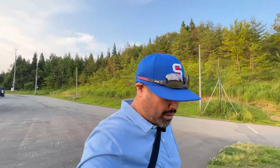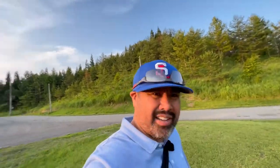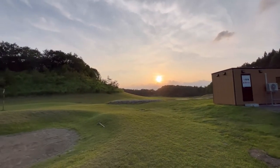He's probably a groundskeeper. He looked like a groundskeeper guy. So he hooked it up with some balls. It was great. But that's the range session. It's beautiful out here again. Can't complain.